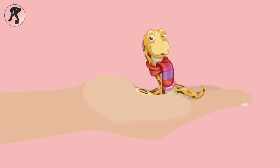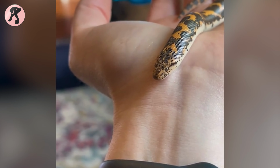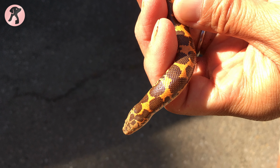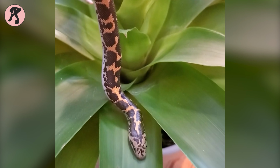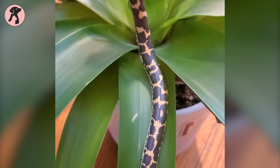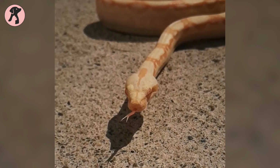Kenyan Sand Boa, a pocket-sized serpent from the sun-soaked savannas of East Africa, donning a sandy cloak adorned with cryptic, dark brown enigmas. And if you're thinking about adding a Kenyan Sand Boa to your family, then here we are with everything you need to know to be the best snake parent for your Sand Boa. So without further delay, let's slither through the video.